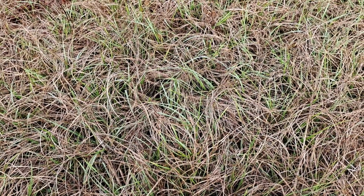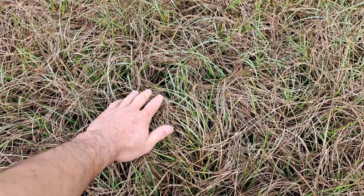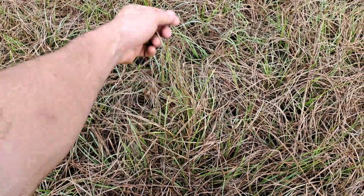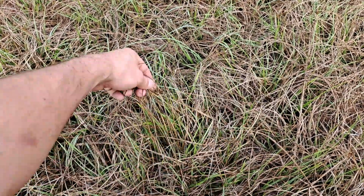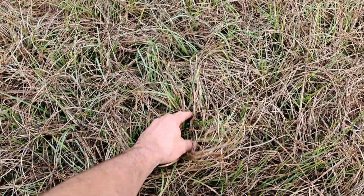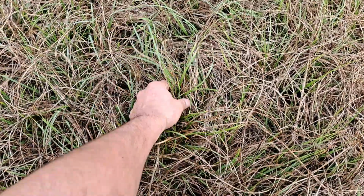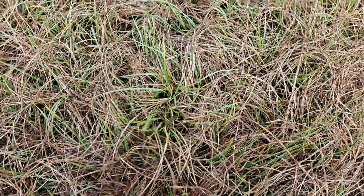So what does that mean for us Southerners? Well, what that means is not only is it still good grazing underneath there, but also we can sometimes get 2 or 3 weeks after that killing frost, well, we're back up into the 70s, sometimes even 80s, you know? So what that means is we can continue to grow. If you can keep that grass alive, it's still growing. This grass has actually started to grow again. It's actually started to come back and start growing again.